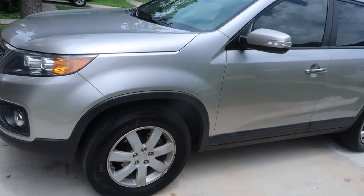So I'm gonna go ahead and take you outside. It is blazing hot, sweltering outside, but I'm gonna suck it up and take you outside into the driveway, and I'm gonna share with you my husband's new car. Well, new to us anyway.